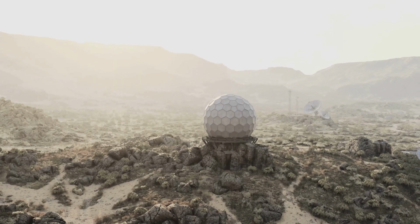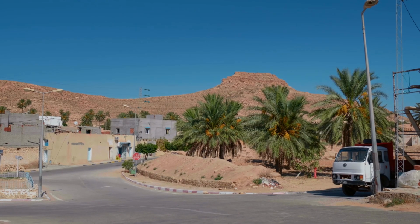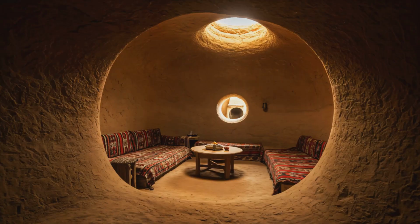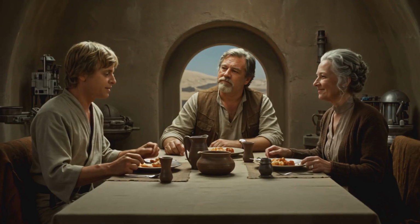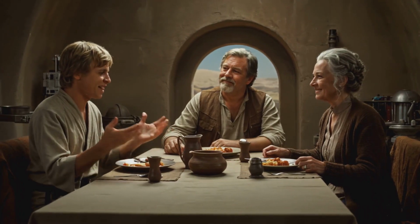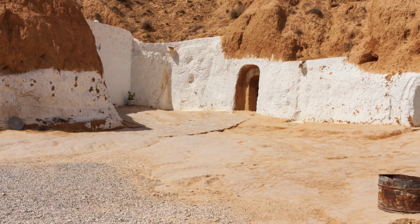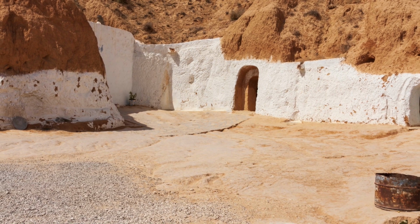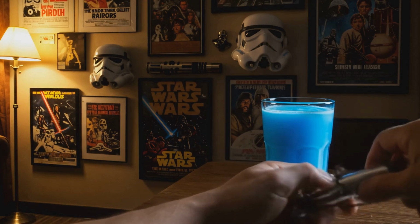Luke Skywalker's home, Lars homestead in Matmata. In the dusty Berber village of Matmata, you'll find the Hotel Sidi Driss, which was used as the interior of Luke's childhood home. Those underground rooms where Luke had dinner with Uncle Owen and Aunt Beru are real Berber pit dwellings. The hotel proudly displays memorabilia. Order a glass of blue milk and live your best moisture farmer life.